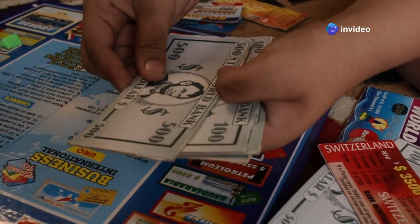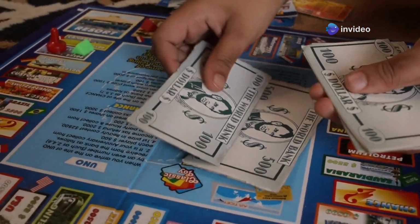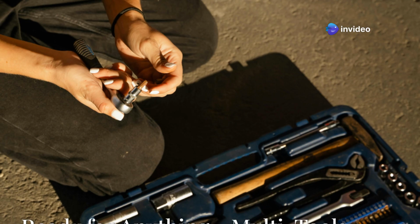I'm not talking about thousands of dollars here, but enough to cover some basic necessities like gas, food, or emergency supplies. Having some cash on hand can give you peace of mind knowing you're not completely reliant on technology during an emergency. Cash is king, especially when the grid goes down.